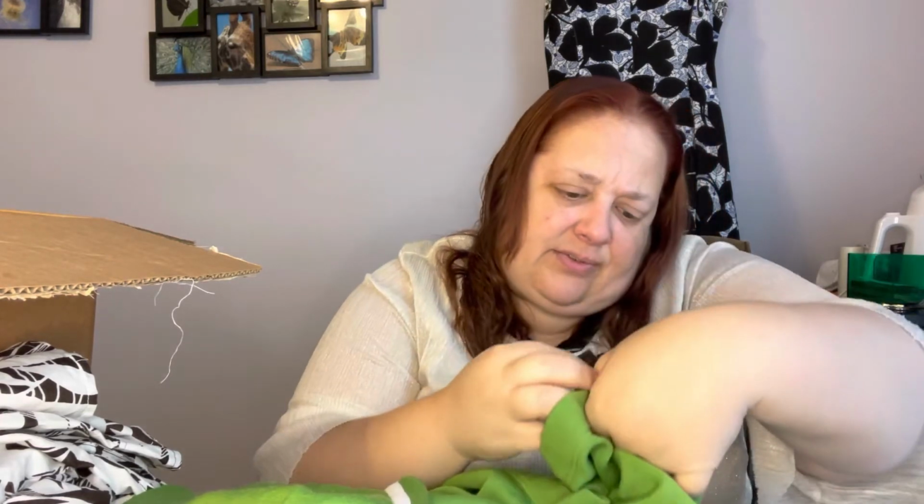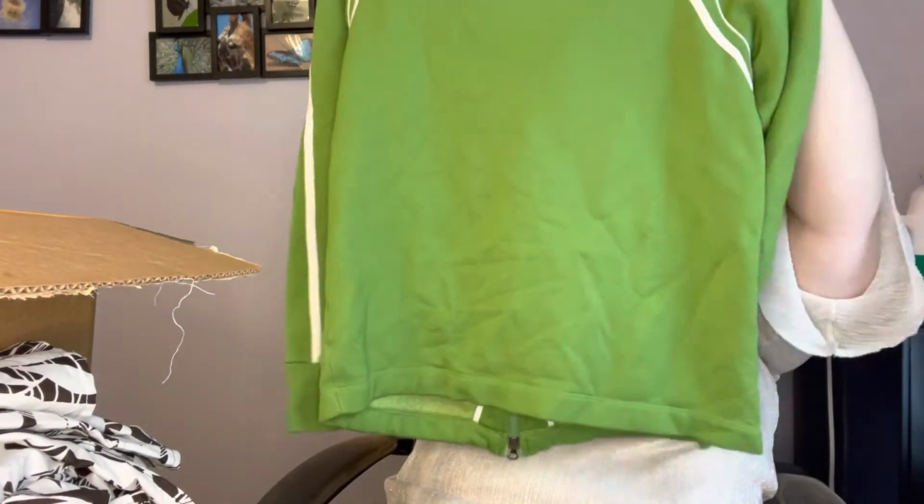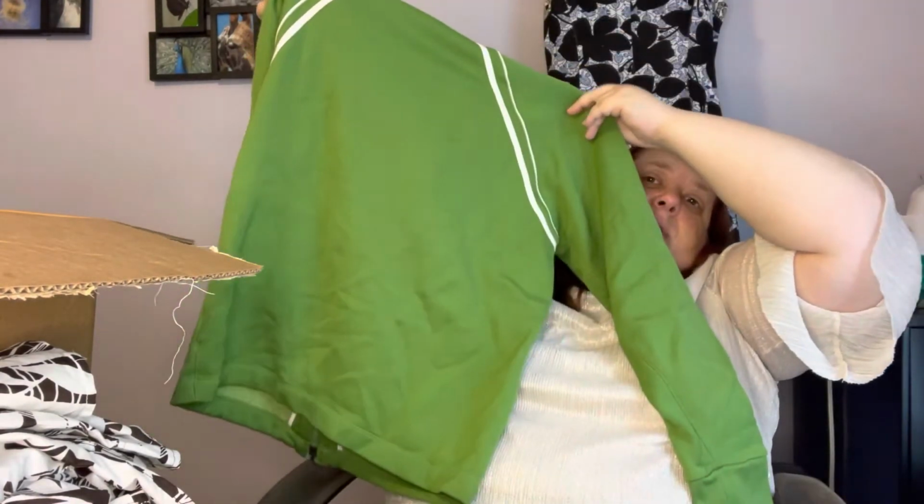Oh yeah, so it is from spring of 05. So that's on the edge of vintage. So that's definitely an older Banana Republic piece. It's kind of cool though. This is definitely like Y2K vibes for me.